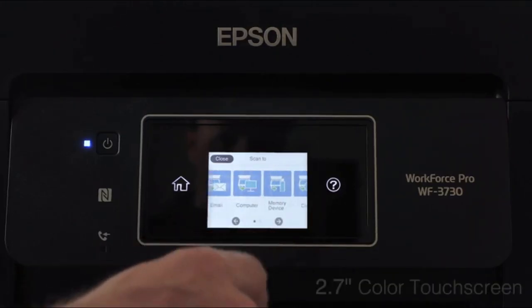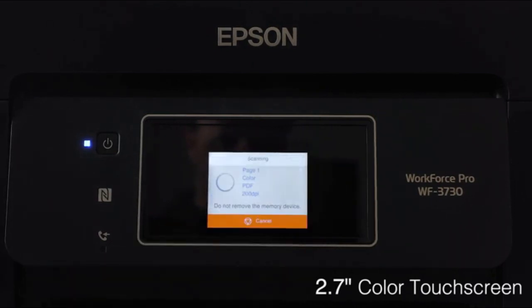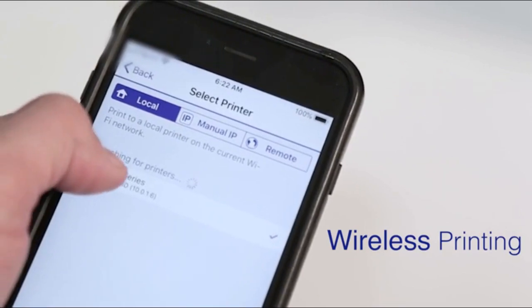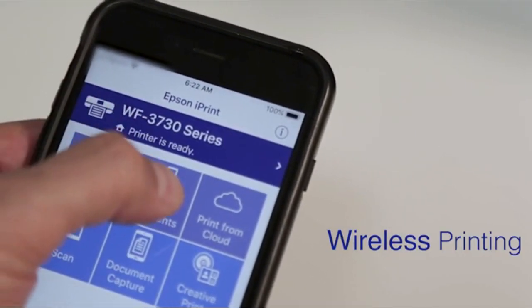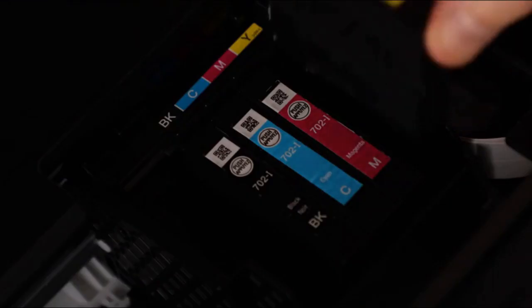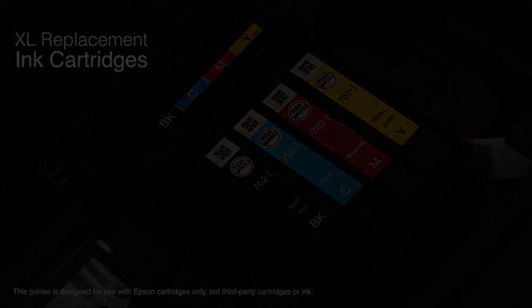With Epson's intuitive 2.7-inch color touchscreen LCD, you'll be able to manage print jobs right at your fingertips. The WF3730 offers easy wireless printing from your iPad, iPhone, Android tablet, and smartphone, and includes Wi-Fi Direct and NFC, plus Ethernet. And with Epson's high-capacity extra-large replacement ink cartridges, you'll reload ink less often.